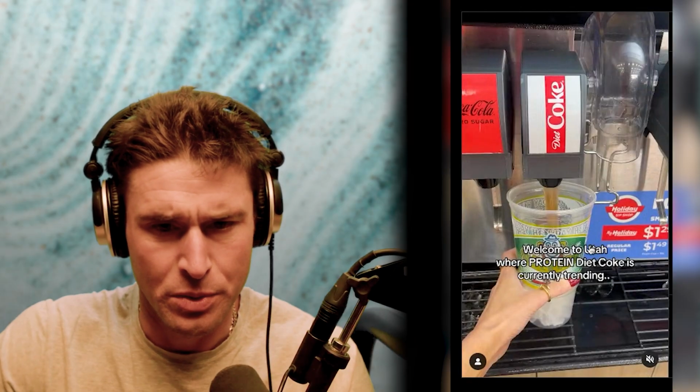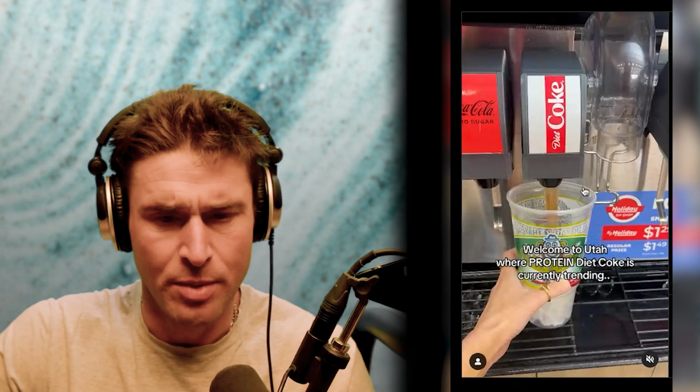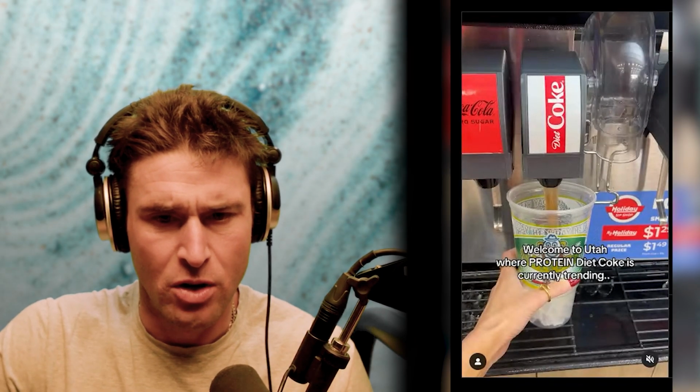See that? The Diet Coke getting poured into the giant sippy cup. And of course, the core, what's it called again? The core power vanilla shake goes in after that. So what do I think of this? Well, what's it got? We got the Power Core Shake.